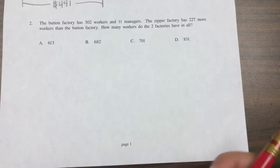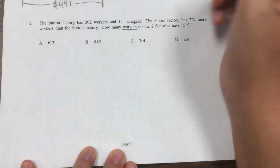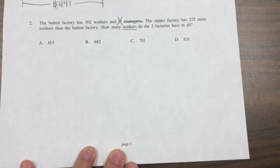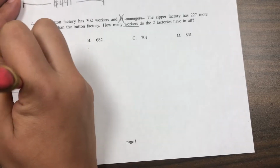Number 2. The button factory has 302 workers and 11 managers. The zipper factory has 224 more workers than the button factory. How many workers do the factories have in all? All right, so here I know that I'm only talking about workers. I do not need to know anything about managers, so I'm going to cross out that extra information. All right, so in this problem, we are comparing 2 things. We want to compare the button factory and the zipper factory.